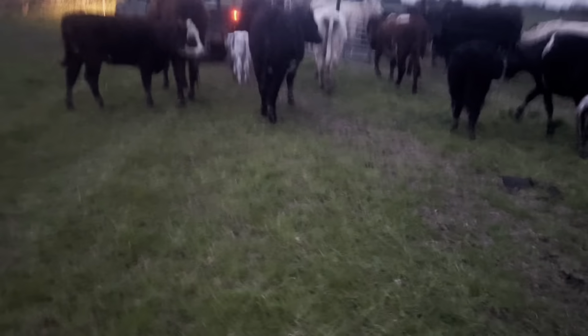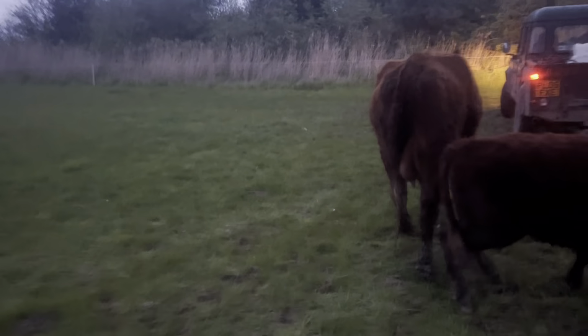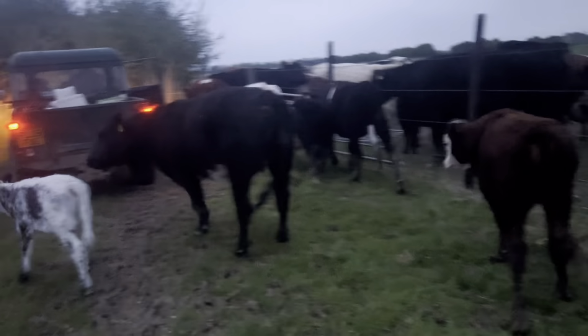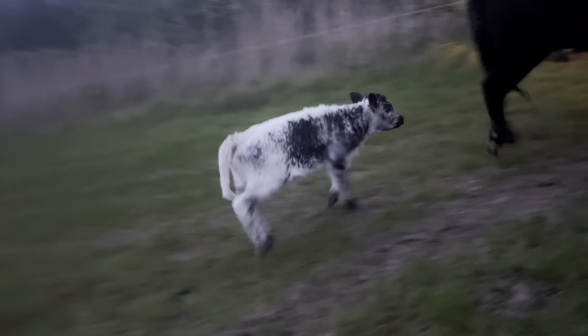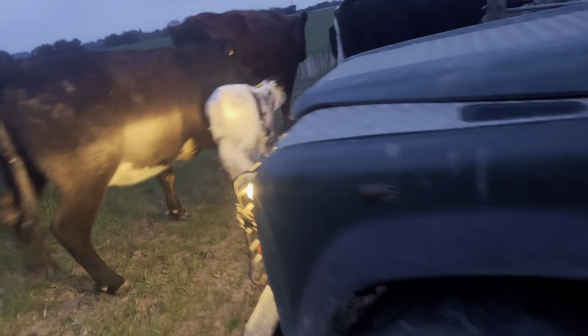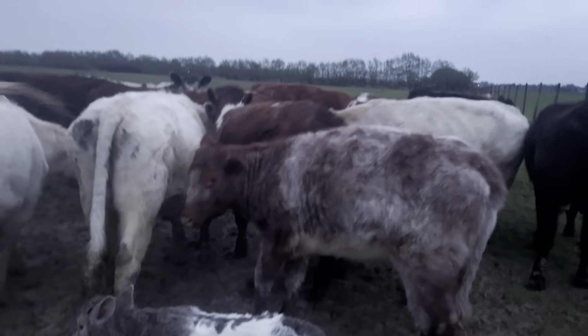Good. Not to worry about the calves, they can get under the bottom barbed wire. You can't, though, so you go. You go. Come on, pretty one. Well, I've got to get out now, so keep going. Keep going. Gonna lay down and chew the cud. Come on, that calf. Right, I can get home now. Bye-bye.